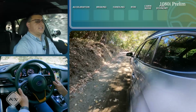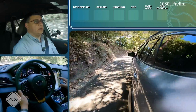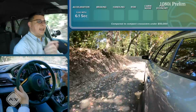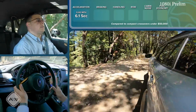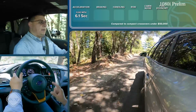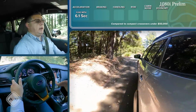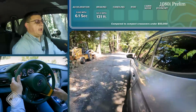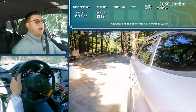Before we get out on the trail, let's talk about how the Outback drives out on more regular road surfaces. 0-60 happened in this model in 6.1 seconds. As anticipated, that's a little bit faster than the regular Outback, about 0.2 of a second difference. And 60 to 0 stopping distances are longer. This particular model came in at 131 feet. That's 6 feet longer than the regular Outback. That's all due to the different tires that we have on this model.